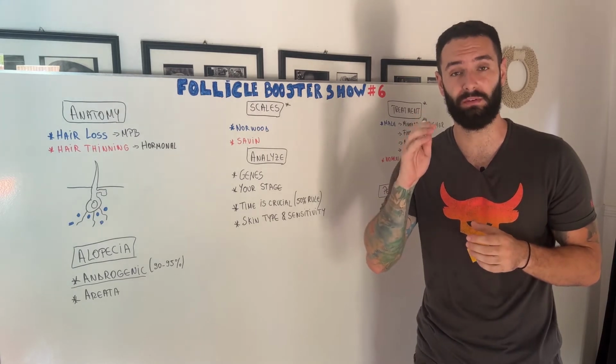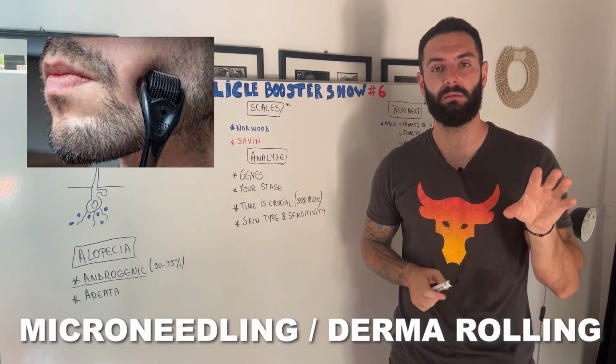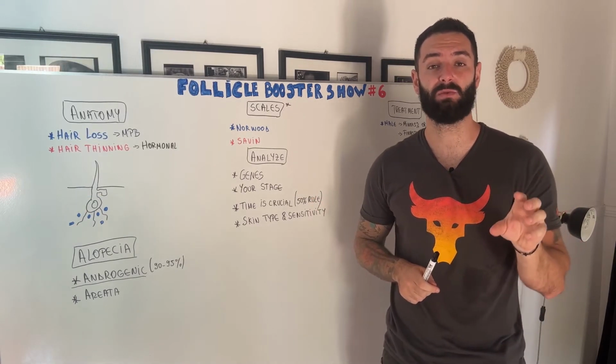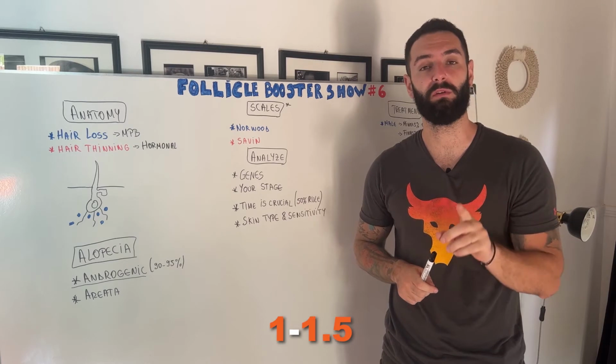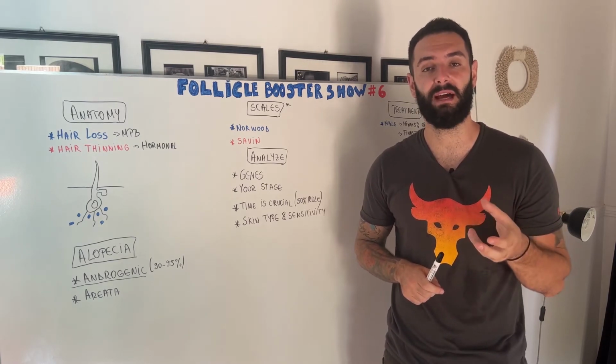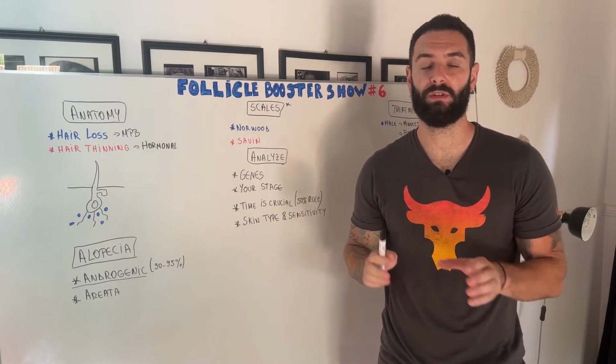The DHT reduction comes from finasteride, but before you decide on taking this medicine, please go and see a doctor that understands this medicine. Make sure you're doing all the blood work so you reduce the hormonal side effects that can occur from finasteride. For the devices, you have 2 main ones: the microneedling and derma rolling, and the laser therapy. For the microneedling, use a device with a needle length of 1 to 1.5 because that's where the bulge area resides. If you go higher than that, you risk causing injury.